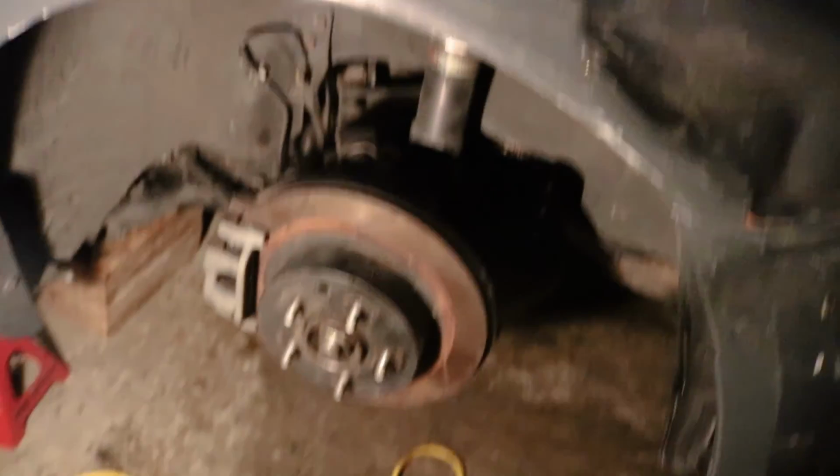Anyways, busted my knuckle too, trying to get something on. I was being a little clumsy. I was trying to speed through, just trying to get stuff done because I wanted to go inside and not be cold out here, but whatever. So I got all the suspension up. Everything's torqued down now.